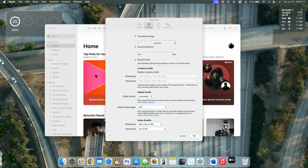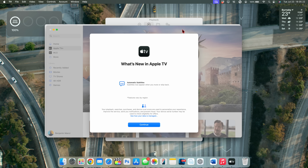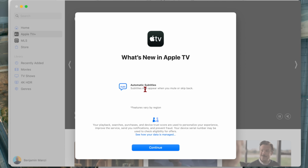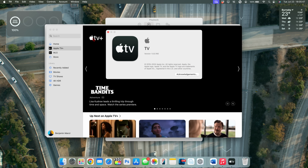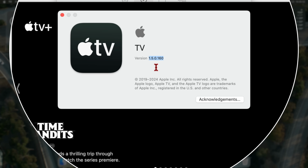In some Apple default applications, for example, if you open up the Apple TV app for the first time after you update, you get to see a new pop-up screen that says what's new in Apple TV, and it has to do with automatic subtitles. Subtitles will now appear when you mute or skip, which is something that's good. Now if I click continue and go to where it says Apple TV right here and go to About, you can see the version that we have, 1.5.0.16, and that has been updated from the 0.150 that we used to have.